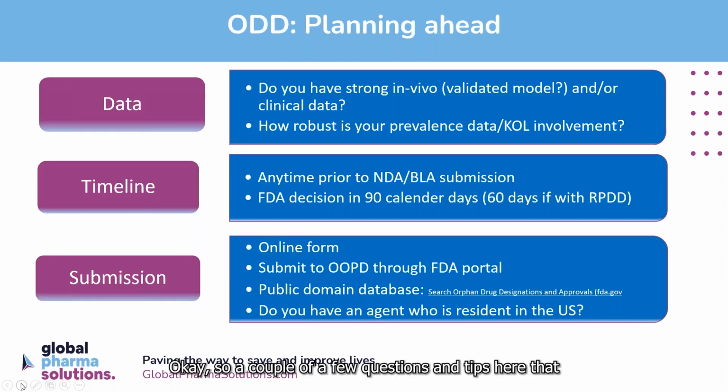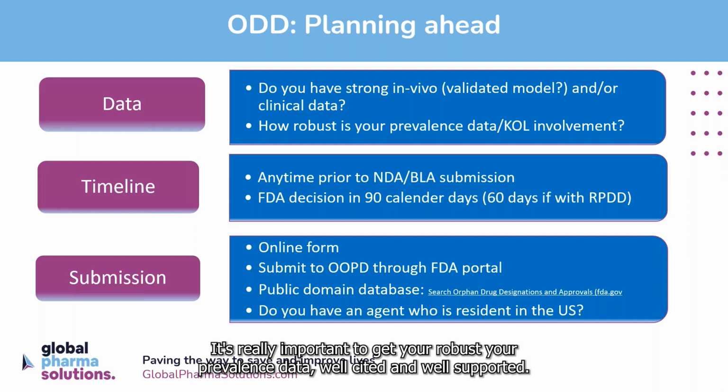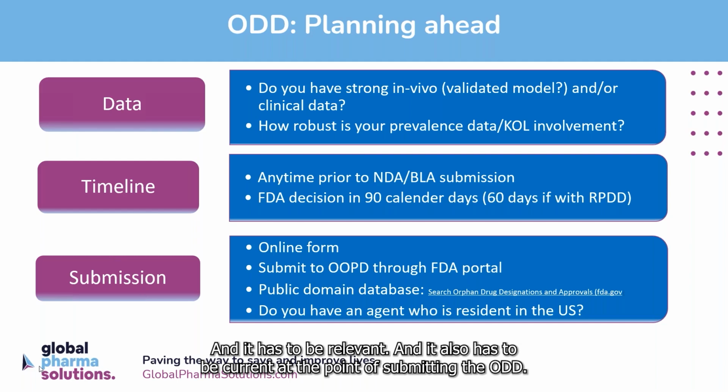Okay, so a few questions and tips here that may be useful if you're intending to submit for an ODD. Do you have strong in vivo and/or clinical data? If you're using in vivo data, is your model validated? How robust is your prevalence data? Do you involve KOLs? They can actually be very useful, as we've seen in other regions. It's really important to get your prevalence data well cited and well supported. And it has to be relevant, and it also has to be current at the point of submitting the ODD.